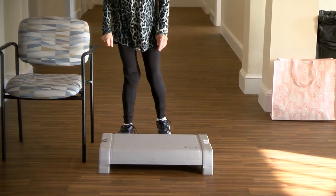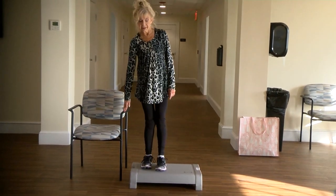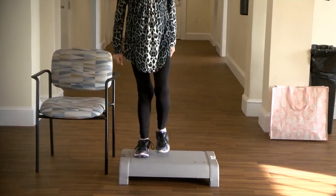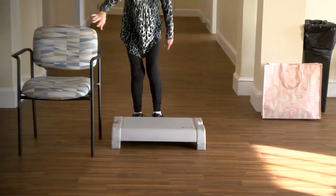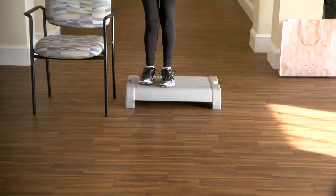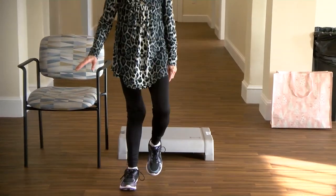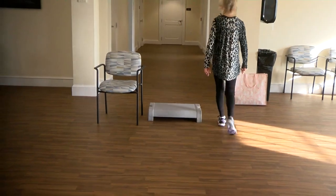All right, so here I am. I've got the railing. I'm going up with the good, and then I'm going to walk all the way up the steps, all right? Now I'm coming down. I'm going down the step. You got me? What do I go down with? The bad leg, right? Down together, down together, down together, or you can do one step at a time.